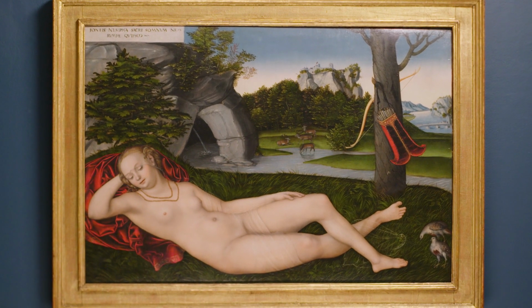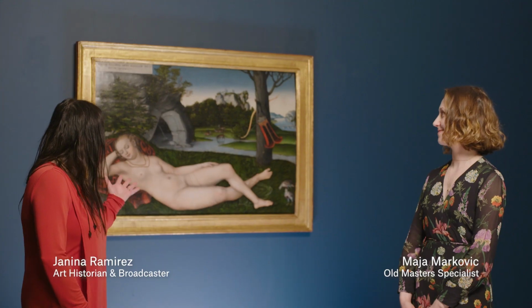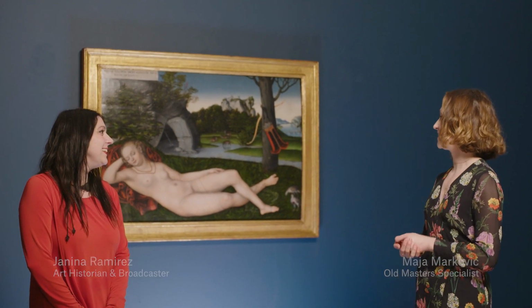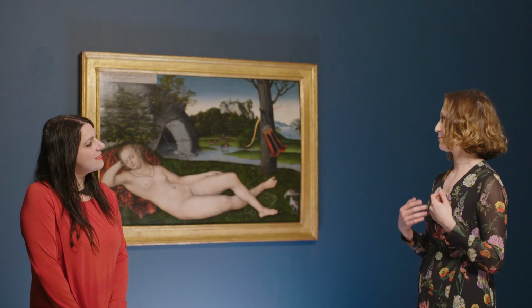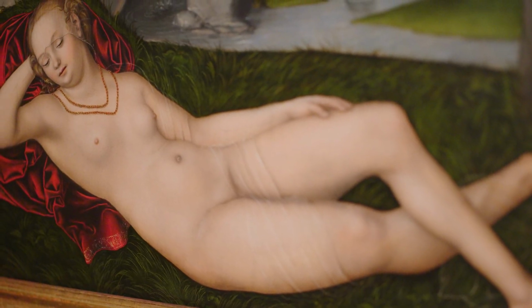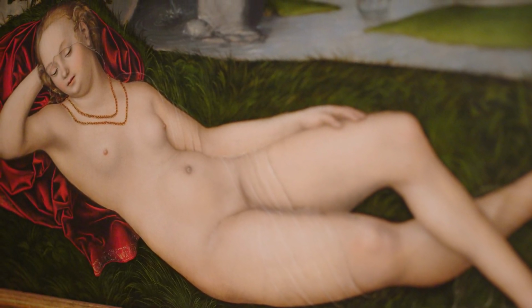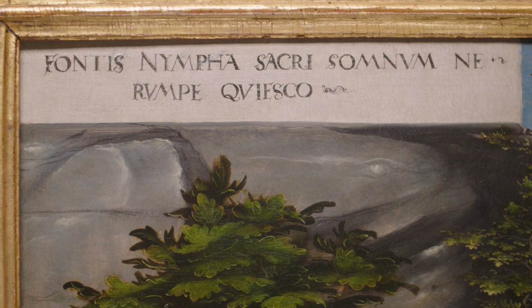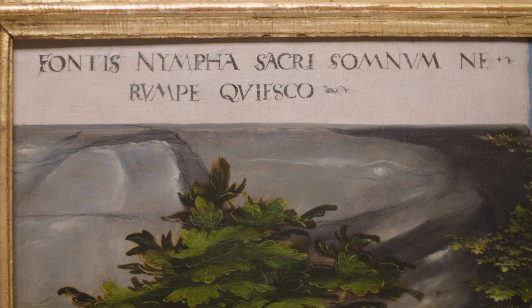Maya, this is the most stunning painting. What is it depicting? Well, while it might not be very obvious to us today, to the contemporary viewer, this painting would have had many layers of meaning. One of the first clues is in the upper left corner in the inscription, which translates to, "I am the nymph of the sacred spring, do not disturb my sleep, I'm resting."